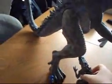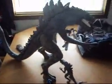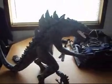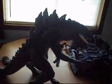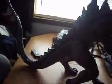But yeah, 2 feet long, well, almost 3 feet long, and about 2 feet high. Spines are pretty cool. All the spines are different. They're just all molded differently, each one of them. The halo is my favorite part of this thing because it's freaking huge.